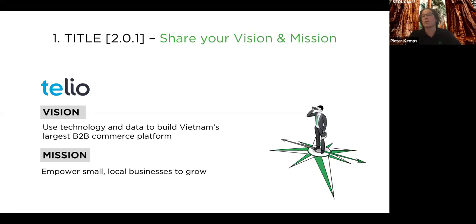So here a 2.0 is to not just say what you're doing, but give people a view of what your vision is, right? Where you want to go. Like Telio is a B2B commerce platform, as you can see, and they talk about their vision and their mission very early on, so that people know where the story is going. So normally a title slide, we don't even talk about it, but actually it's good to have some of these things at the start.